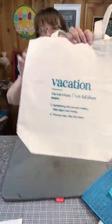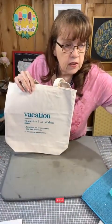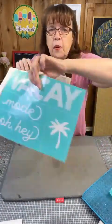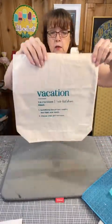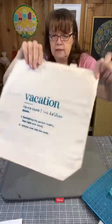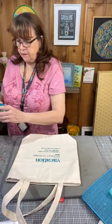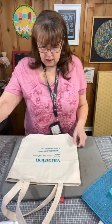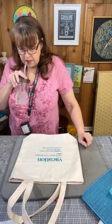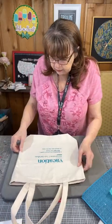Here we go. Here's my vacation bag. And like Bill said, I could use some of my other transfers. I could do palm trees all over it. Got a lot of other summer things too. Isn't that pretty? Carry my towel and my flip-flops and what else do I need? My sunscreen. Popsicles. I probably wouldn't put popsicles in here, but okay.